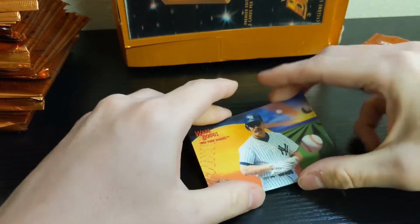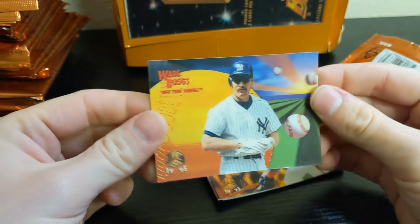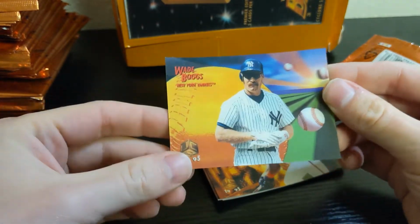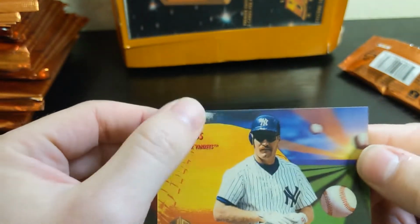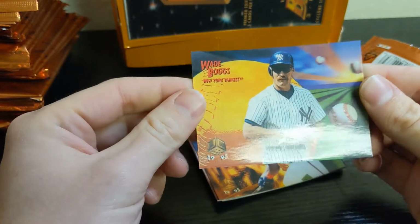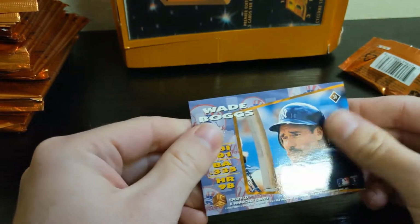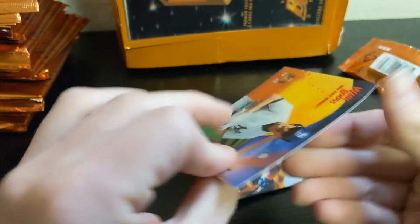So first card here, I'll just show this one. Wade Boggs, Hall of Famer. They have a little bit of a 3D effect on them, which is kind of cool, like all this Sportflix. Cards look like they're in pretty good shape here. This one's got a little bit of a ding up there, a little crease, but still cool. Here's the back. The back is more of a smooth, regular surface. Cards have a little bit of bend to them, which is fine.